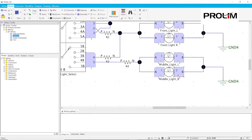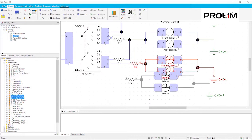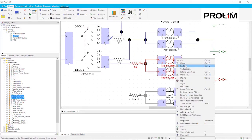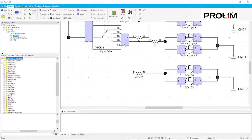And now we need to actually create the circuitry for our brake lights. Since it's similar to the circuitry that already exists for our other lights, we'll go ahead and reuse it. And by copying that, we bring over the library part assignment as well as any properties that might have been assigned to help save us a little time. And now all we need to do is add an additional switch, as our brake lights are independent of the light select.